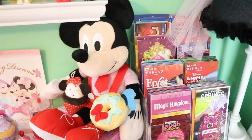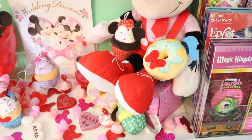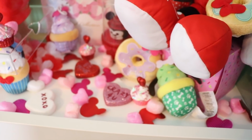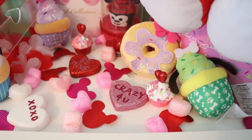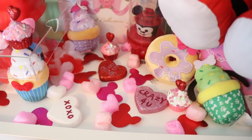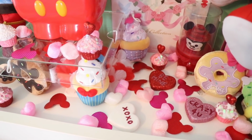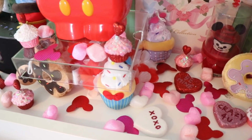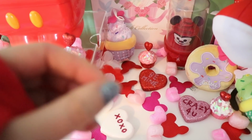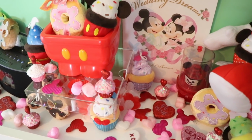This Mickey Mouse plush I got at Walmart last year. And then we have our little Disney food treats with the little boxes. I did a video on those when they first came out. And then all of these little cupcakes I also got at the craft stores. They just came in a little box. They're like little foam display things. You're supposed to put them in jars and stuff, if that helps you find them. I don't know specifically what you'd call that. I just know that those are supposed to go in candle jars, display things. I'm sorry I'm not super helpful with that.